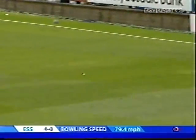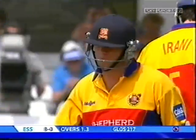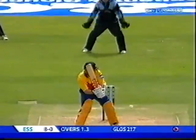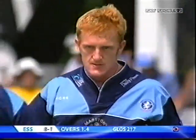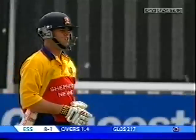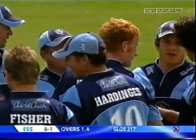It's short and it's put away for 4 by Patini. Mark Patini picks up length very well and he's got his first boundary. That's a better length. It's the in-swinger and Peter Willey's given him. Goes across his stumps and Kirby's got his man. Well, that is exactly the start Gloucester would have wanted. An early wicket. Stephen Kirby is the man who's got the breakthrough.